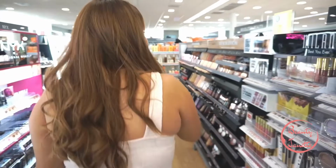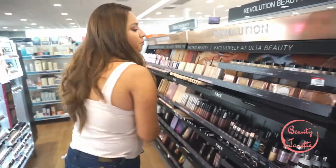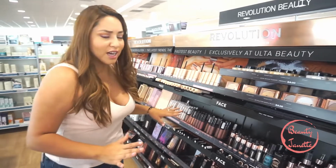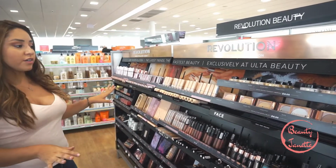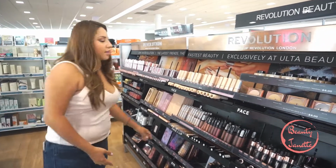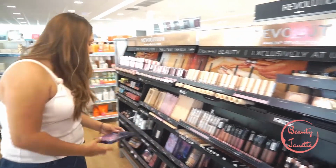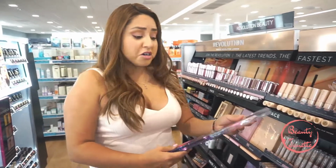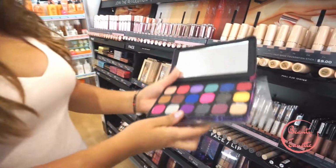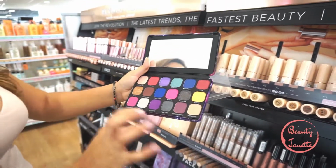Okay guys, so let's go here to the Revolution Beauty section. I feel like they have a bunch of stuff all the time. A lot of stuff is very new to me, but for you guys, probably not. I did see on the website that there were a few palettes that ULTA considered new. I'm not sure. I feel like I've seen them before. I could be wrong though. But this one right here has beautiful colors.